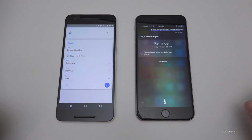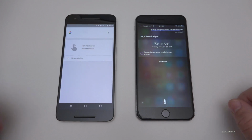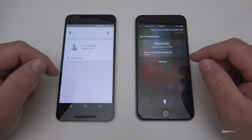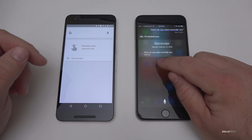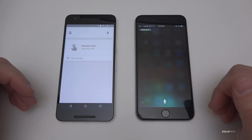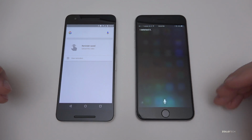Okay, I'll remind you. So that's pretty interesting how they both kind of played off one another and picked up the voice, but you get the idea. I think we'll remove that reminder. You want to delete this reminder? The other thing Siri and Google Now can do is actually find directions. So let's try that.